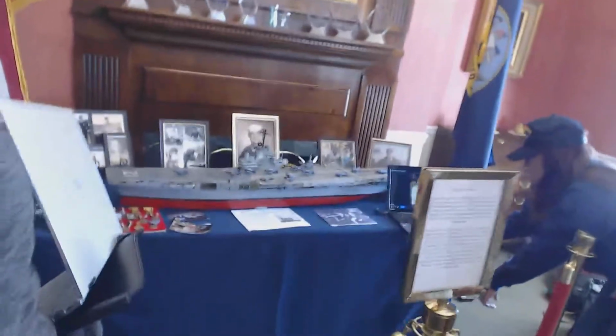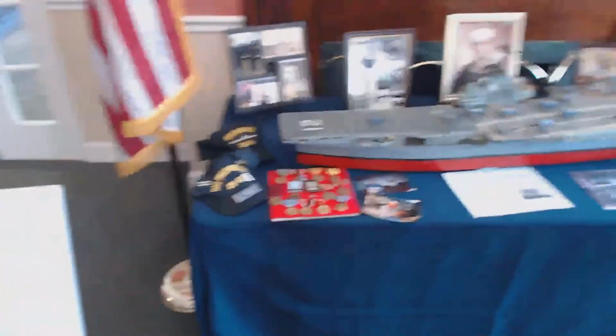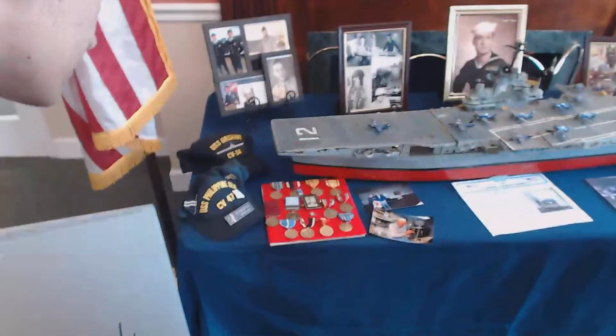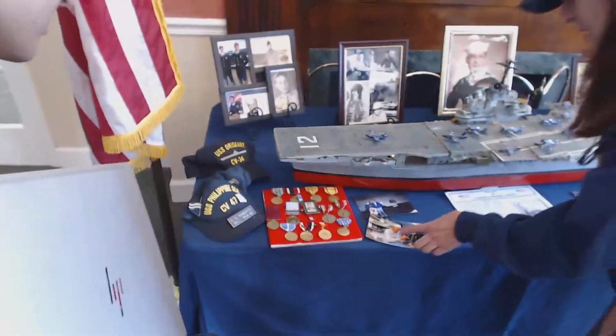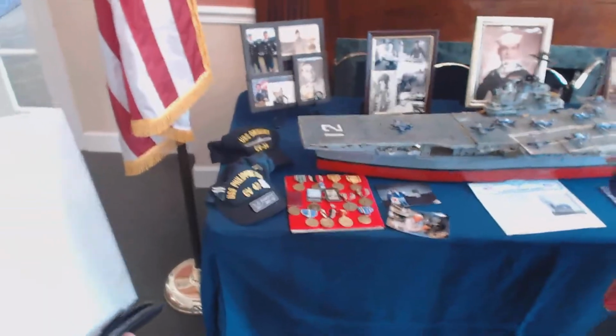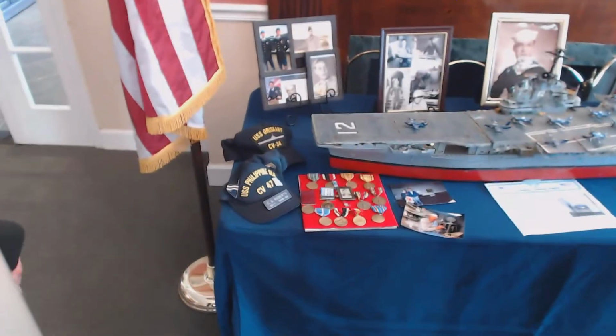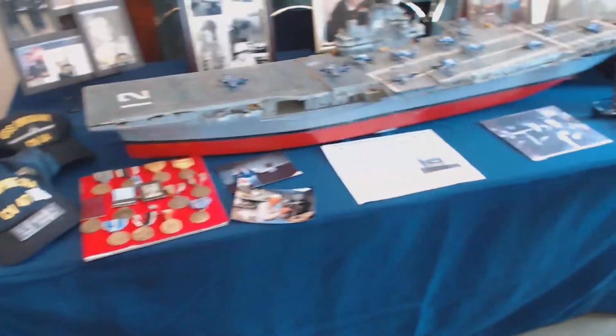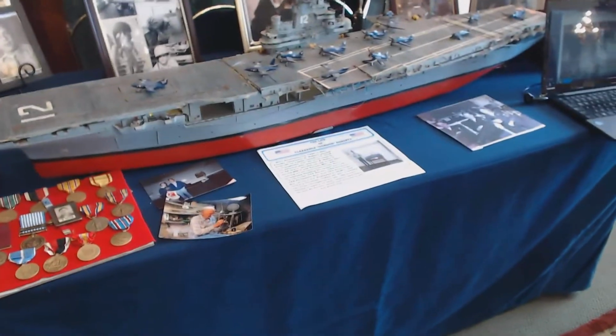And how about these awards? Are these his awards? Oh, yeah. These are all his medals. So he was on the Philippine Sea. He was on the USS Hornet, the Kearsarge. This is Kearsarge.